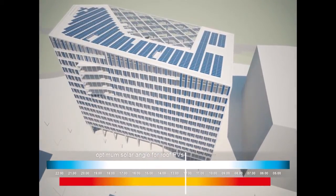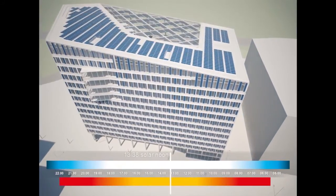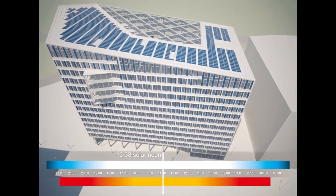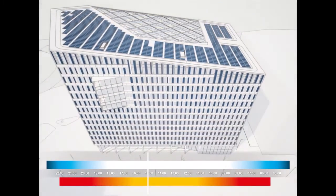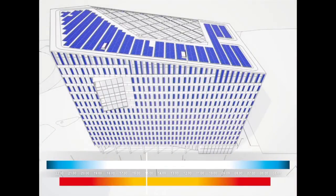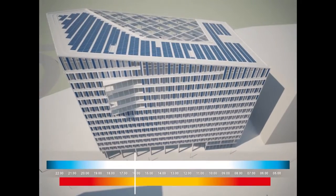And there's an optimum angle for the roof. The roof level is pitched by about 7 degrees to maximize in Holland the solar exposure of the PV panels. Solar noon, because of the daylight saving hours, is a little bit later than noontime, but this is what the sun sees when it's most efficient, so it's almost all PV cells.